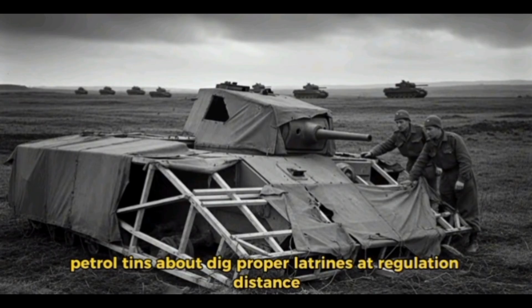What made this work wasn't any single element, but rather the integration of physical, electronic, and human deception into what intelligence officers call a complete intelligence picture. The dummy tanks formed the visible foundation. Genuine tank crews drove real Shermans through Kent villages, ensuring locals would report truthfully seeing American armor.